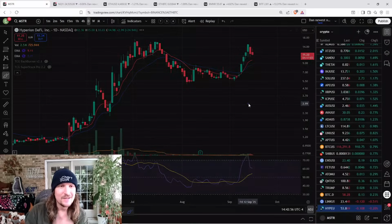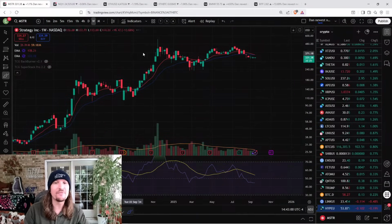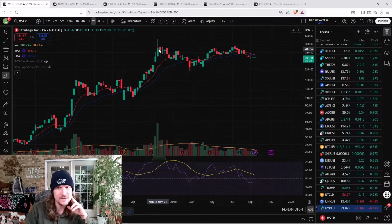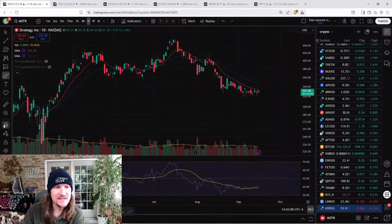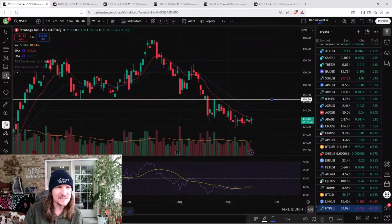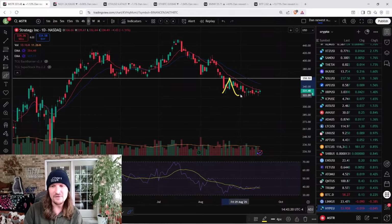MSTR. So I talked long ago about believing that the premium top for the cycle was in, just because it's an insane move to 500 plus. And then we talked about how losing this base, and the perfect back test and rejection. So here's your base. This is your key support, shorter term. You lose it, perfect back test and rejection. We're leveling out now. Volatility's coming here.